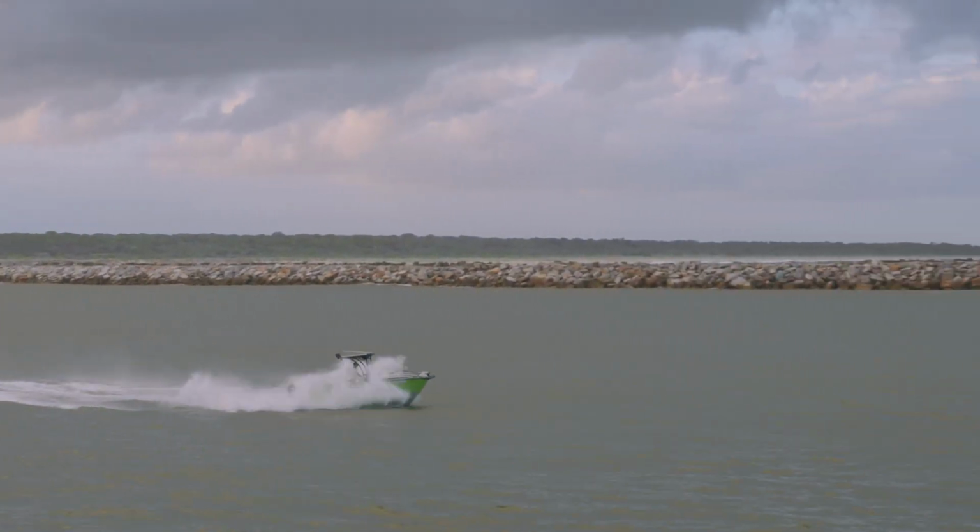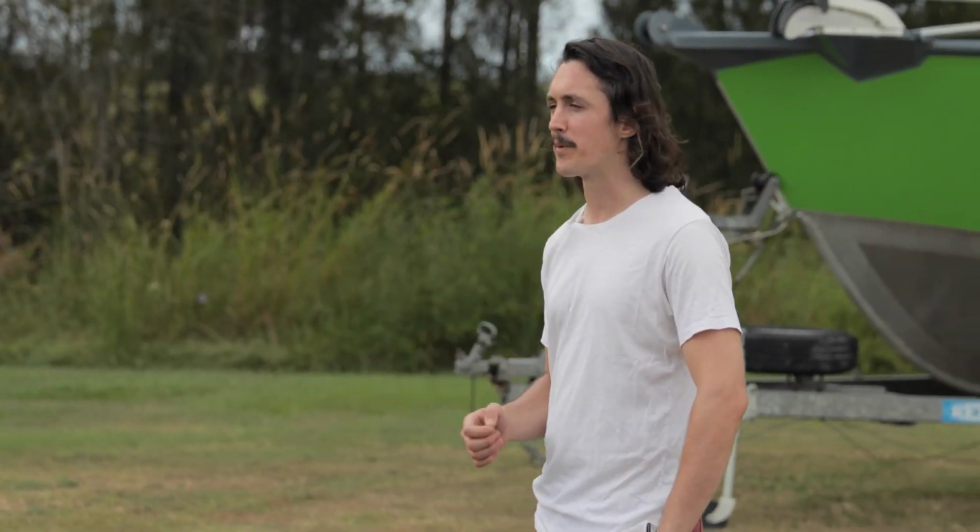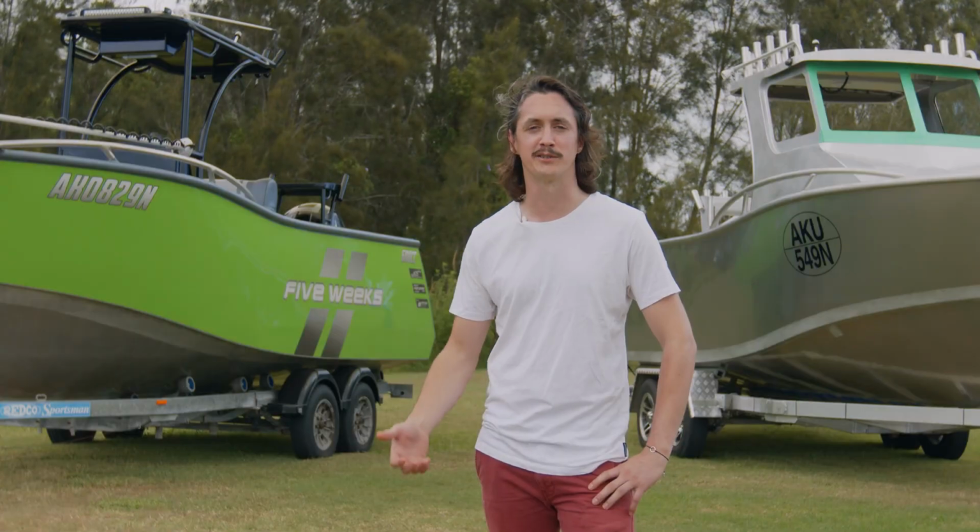So we're going to head back to Brisbane this afternoon. It's been a really great stay here. We'll head back into the office and just get back into doing what we do best, which is designing boats.